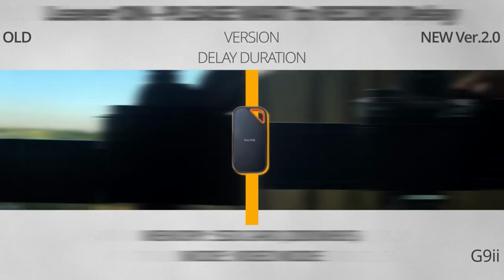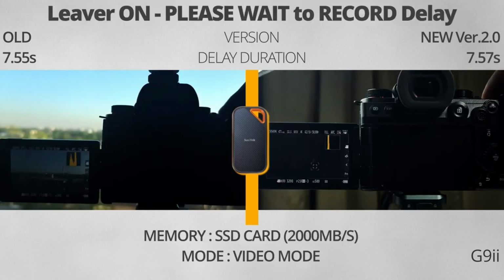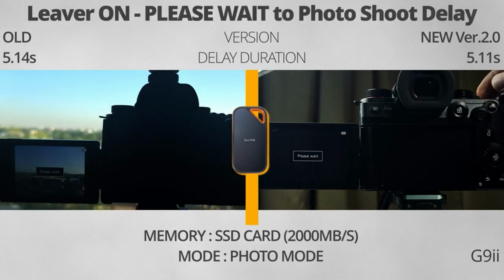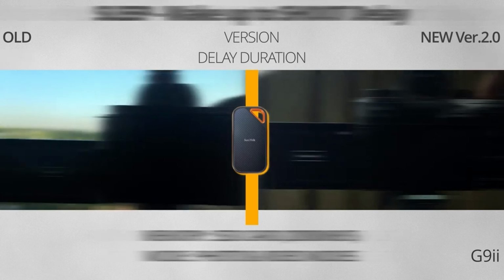It gets worse using the G9ii with the external SSD recording. This usability is the only factor where I expect the GH7 to be better than the G9ii, and all the rest of the things I discuss in this video might be inherited in the GH7, and that's something you should look out for before your purchase. Just replace G9ii with GH7 for the below mentioned criteria.